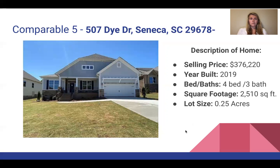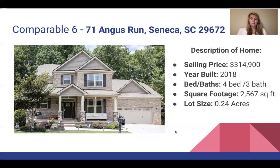For comparable 5, this sold around $376,000, and it is the newest comparable, being built in 2019. It also features 4 beds and 3 baths and has 25,000 square feet and sits on 0.25 acres of land. And then our sixth and final comparable sold for $314,000, was built in 2018, features also 4 beds and 3 baths, has around 2,600 square feet, and sits on 0.24 acres of land. And that concludes our 6 comparable properties.